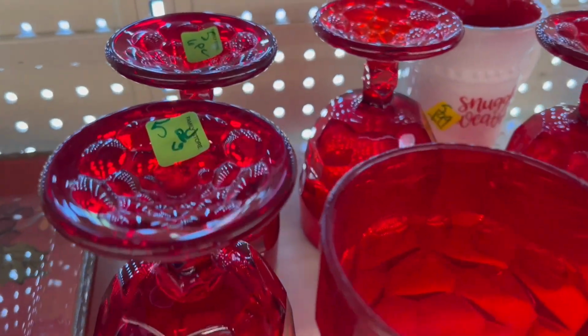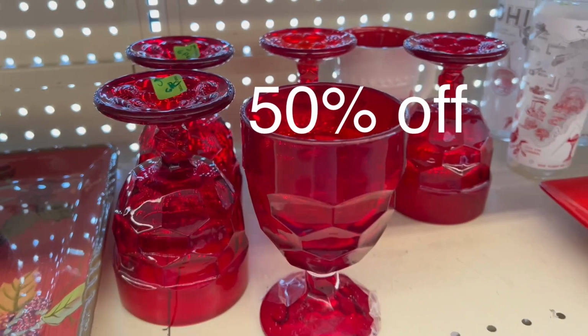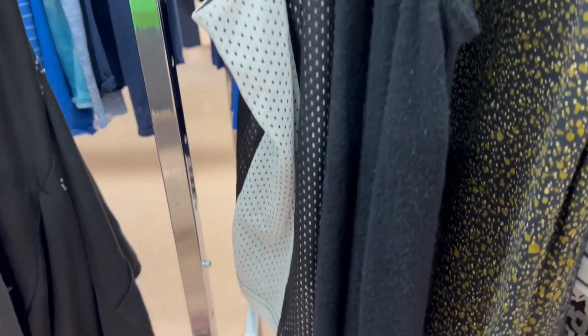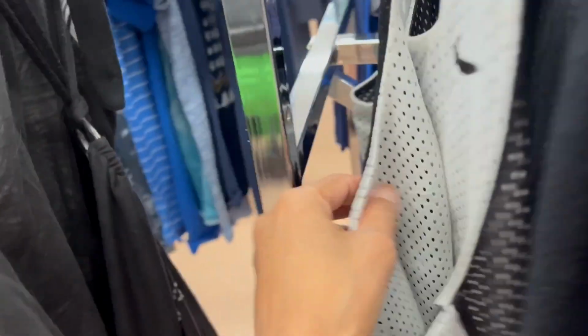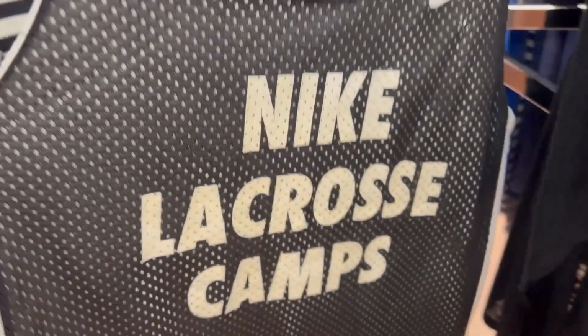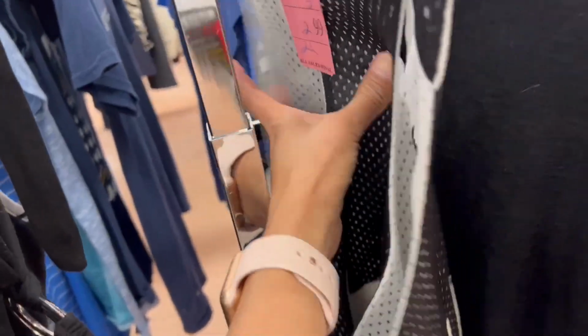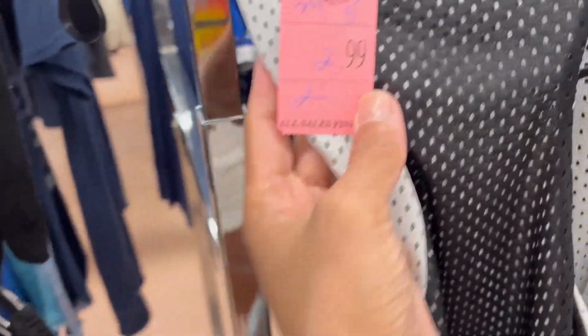Here I found this vintage ruby glass, and look at the details, everyone. It's 50% off everything. Oh yeah, it's reversible. Okay, so look at that.